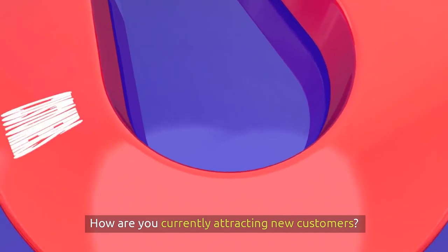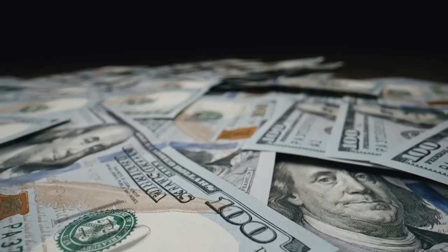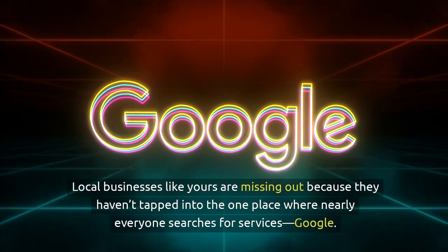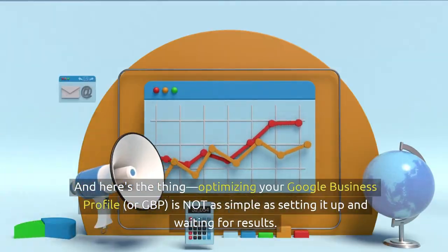Google. Let's be real. How are you currently attracting new customers? Relying on word of mouth or outdated advertising methods? If so, you're leaving a ton of money on the table. Local businesses like yours are missing out because they haven't tapped into the one place where nearly everyone searches for services: Google.